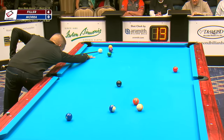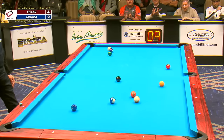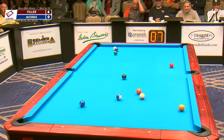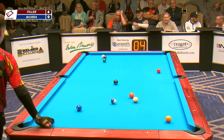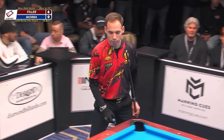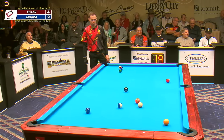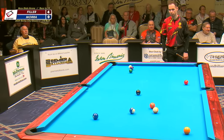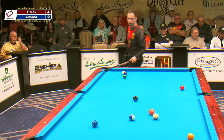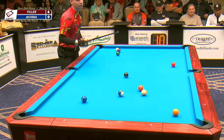Oh, he's just going to stop it. Yeah, it's hard not to pass up on that safety. Filler's going to have to follow the same route, maybe. I don't know. Really difficult rack with the five. So a hit here would go a long way, even if you surrendered somewhat of a shot. Especially because the six is back down table. I like the same route. I'd hate to tear these balls apart somehow.